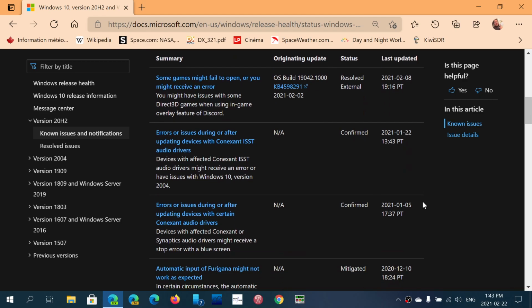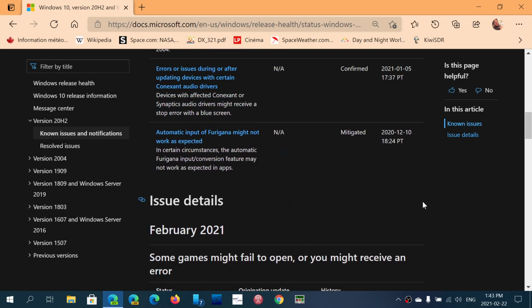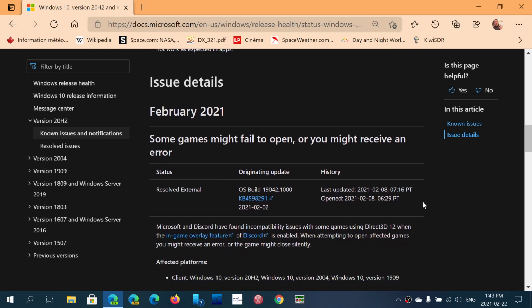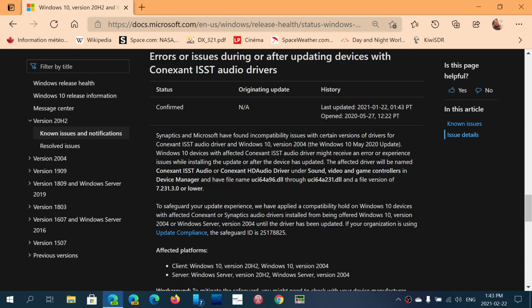So, we've had the Conexant audio problem. It's known, but the problem is that all they say here is confirmed. So sometimes they say investigating. Sometimes they say we're fixed or mitigated or so on.